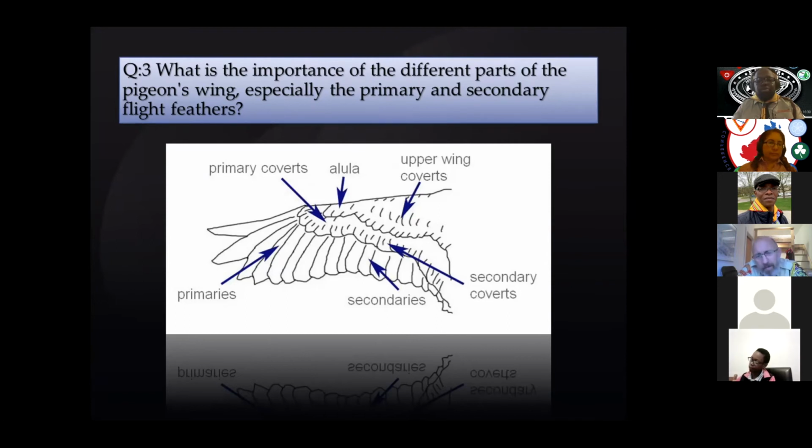The primaries, or the feathers, at the trailing edge, from the tip right up to the body. The coverts are the middle row. You can see the arrows pointing to the coverts. Okay, and then there's the upper wing coverts. And that's the basic design of a wing. God designed the wing for the primaries to give the thrust. The primaries give thrust in flight, and the secondaries give thrust in flight.